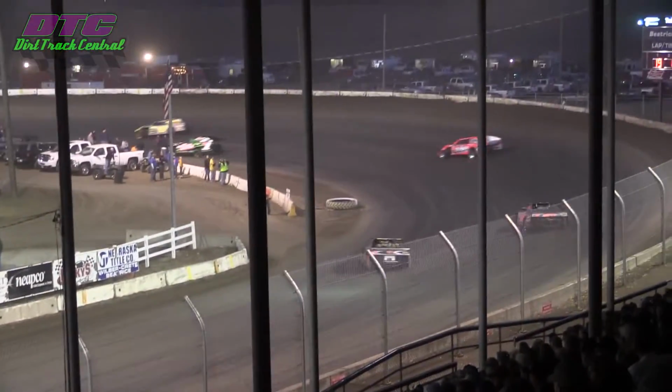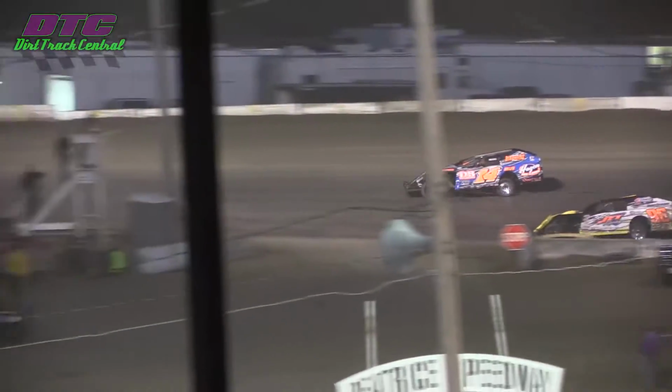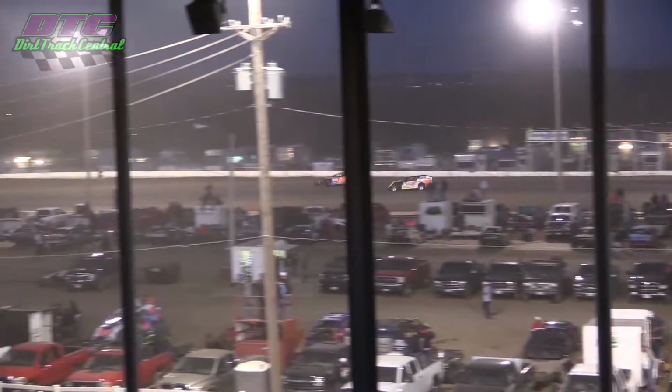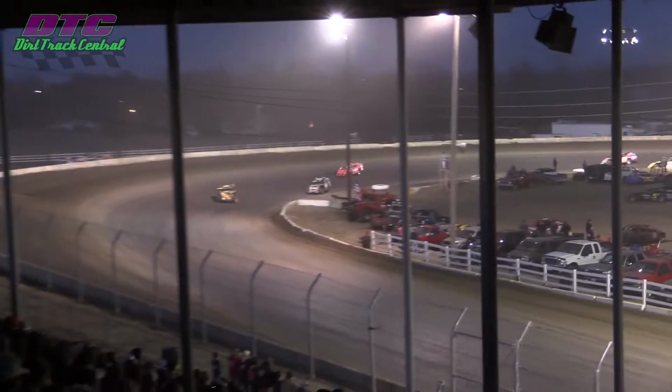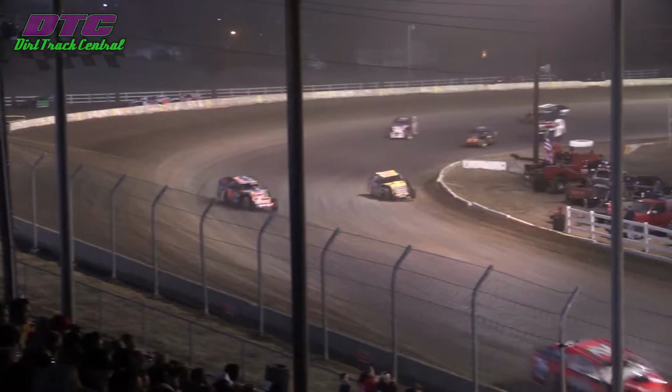Just the talent that we see out here right now in these cars, incredible. Absolutely, positively incredible. If you had a feature event that only had 9 cars in it, and it was these 9 cars, I'd pay admission each and every week to watch this go down. Anybody could win this thing right now. Jammin' Jimmy, the old Harris developmental chassis up front, holding down the number 1 spot.